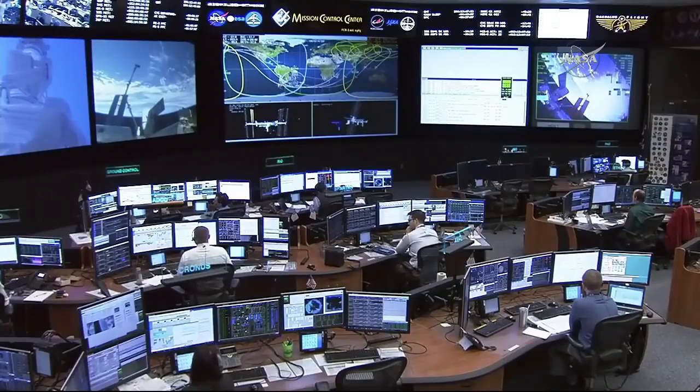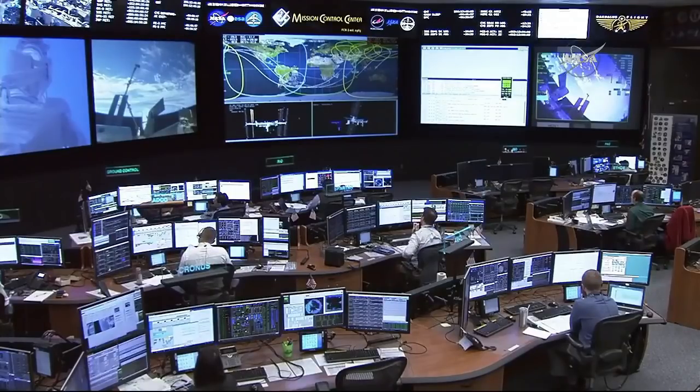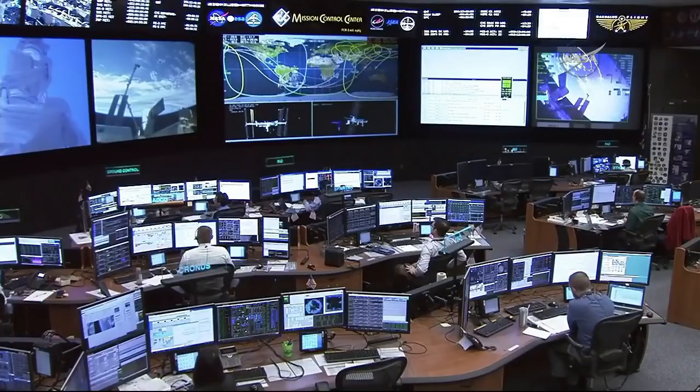After the deployment, the Cygnus will remain in orbit for about 2 weeks. Then on July 20th, it's scheduled to initiate its final re-entry departure burn, and that'll send it into the atmosphere to burn up over the Pacific Ocean, again with over 6,600 pounds of trash on board.